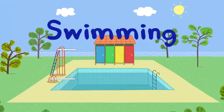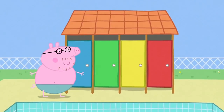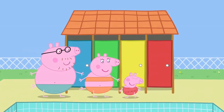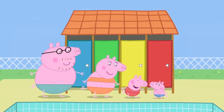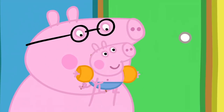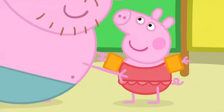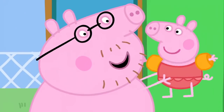Swimming! Peppa and her family are at the swimming pool. Daddy Pig is wearing his swimming costume. Mummy Pig is wearing her swimming costume. Peppa is wearing her swimming costume. Hurry up, George. Everyone's waiting. George is wearing his swimming costume. Peppa, George, let Daddy put on your armbands. There, George. Your armbands make you look very grown up. Now me. Good. Now we can go in the water.